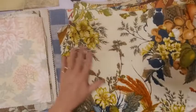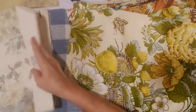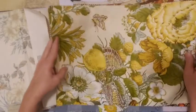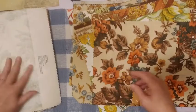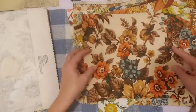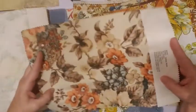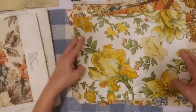You know, this one right here. So, look at this one. It's got a butterfly on it, and the yellows and greens, so pretty. 100% cotton on that one. Probably most of these are 100% cotton, I would say. I'll tell you if I see one that's different, but look at the texture on this, it's a little different. Kind of like a weave type look. 100% cotton though. And they're all pretty.